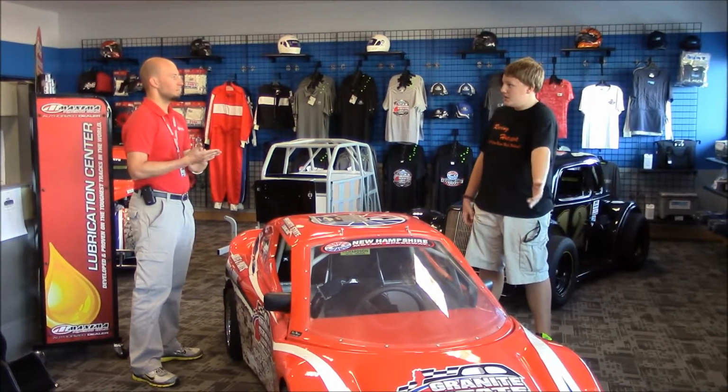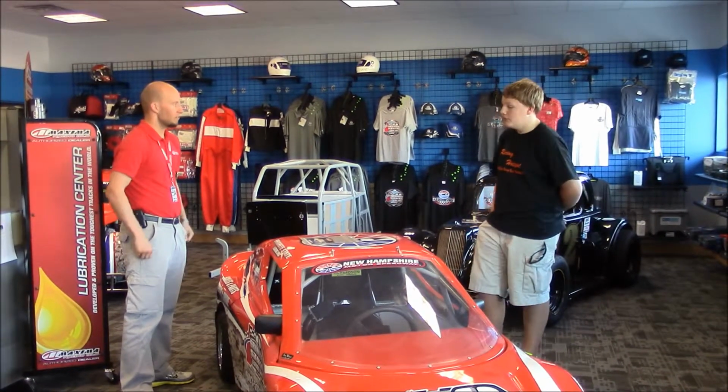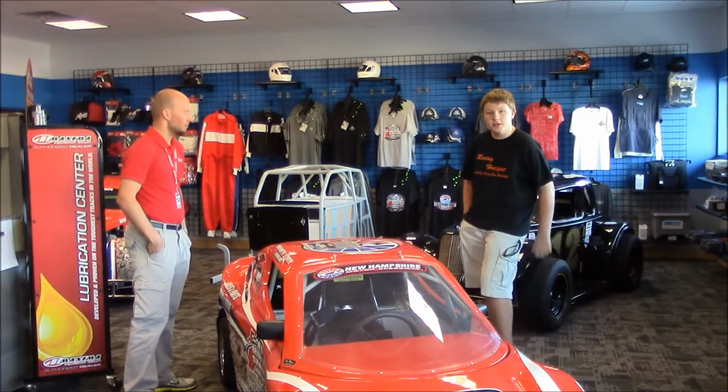So if you get in a crash and your front nose gets wrecked, you can replace that without having to replace the rest. Yep. That's the one neat thing about these Bandoleros: they come in different sections, so if you only damage one section in particular, you only have to replace that section. All right. Well, let's move over to the Legends car.